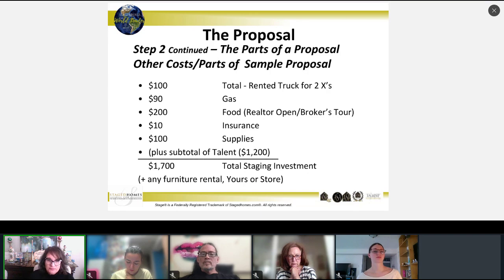Does that make sense? Because the service side is paid one time. You're being paid upfront for your planning, the delivery, the staging, and the removal. That's being paid upfront, and then it's just the items.